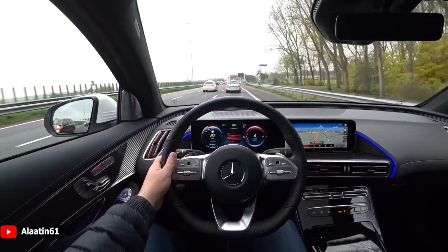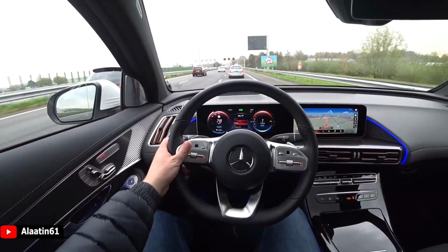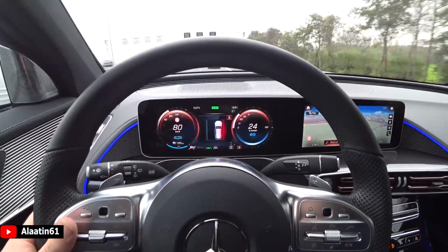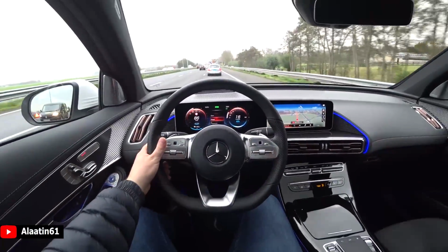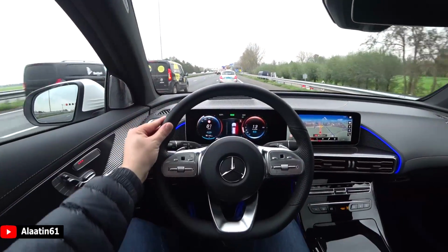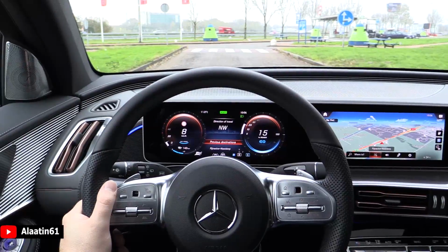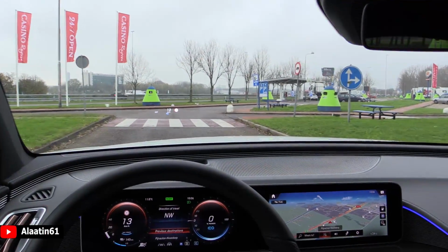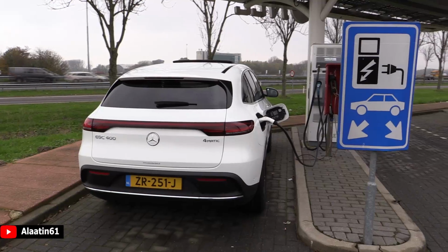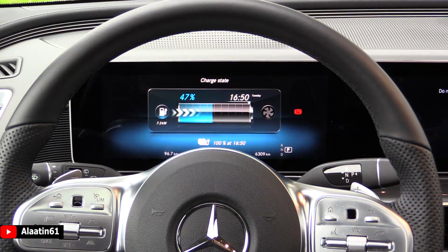Let me show it to you. Let me turn off the settings, and now when I get close to the lines, you can see it pushes me back to the lane. It brakes and corrects the steering wheel. Very, very nice. We are at the fast charging station in the Netherlands. Let's see what's what. Now the car is at 47%.